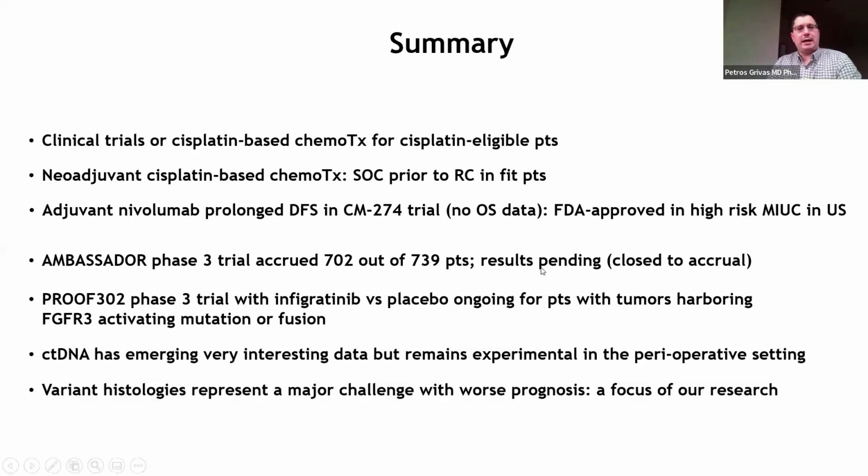And then we talked about the promising role of circulating cancer DNA floating free in the blood. We do not know yet its exact role and whether it should or not guide treatment decisions, but a lot of research and studies are looking into that. It looks very promising for the future. And we also have interesting variant histologies, and we try to offer dedicated trials for those variant histology types, because we need to learn about them and offer better therapies to our patients.